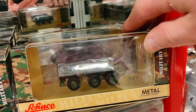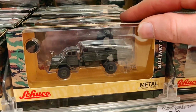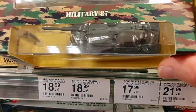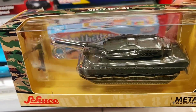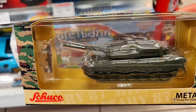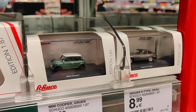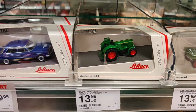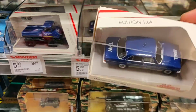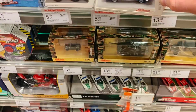Here we have some Schuco models. 1:87 scale. Military vehicles. The Leopard tank. Only downside on this Leopard tank, and I did a review about this one, the camouflage version: it has no machine gun on top. Yeah, I think that's a little bit disappointing, but it's still a very cool tank and completely made out of die-cast. No working tracks, by the way. This is a beauty. Wow, I think a lot of you really like this one.